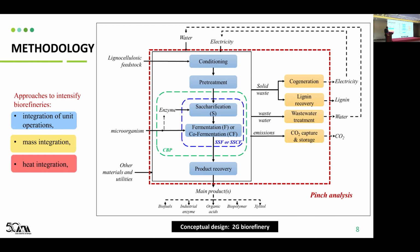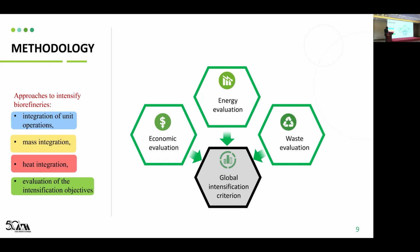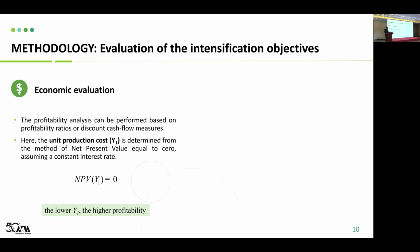Here, having in mind that an intensified process is, or should be, simpler, safer, cheaper, cleaner in terms of waste, and more energy efficient. For this purpose, three evaluation criteria are defined to measure. First, the production cost with the economic evaluation, the energy consumption with the energy evaluation indicator, and the waste generation. And then we can combine all together to have the global intensification criterion that could be used for decision making of the biorefinery design, maintaining a balance between these three aspects. So let me show briefly how we define these key indicators to obtain this global criterion.